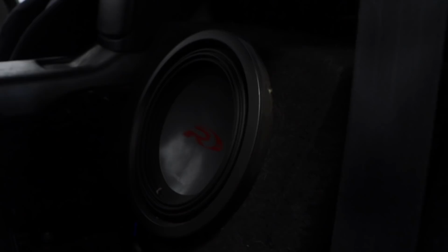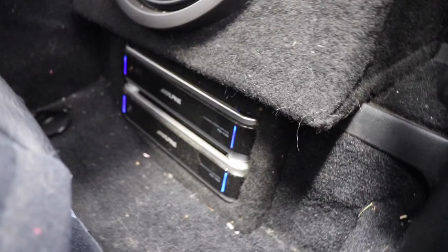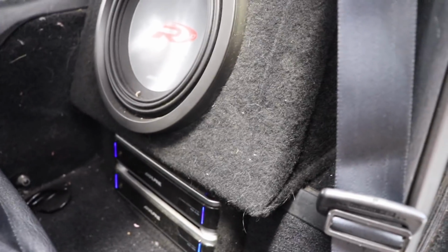And behind this seat here, there we go, behind that seat, we've got an Alpine Type R 10-inch in a box, and underneath 2 Alpine PDX amps. I think that is everything that there is. I'm also going to try and get out as much of the cabling as I can because it's quite decent cabling, or the RCAs are anyway. My job today is pretty much just literally get as much stuff out of the car as you can.